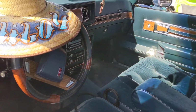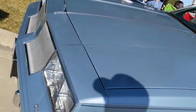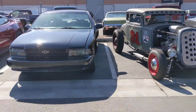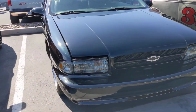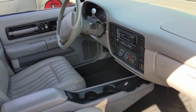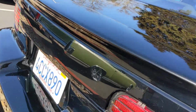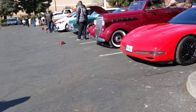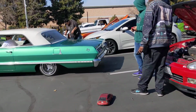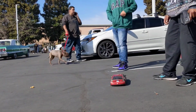I feel like these cars are cooler the older they get. It's probably true for most cars. I also saw this that was very cool. Nick Fury's car. Watch out, little Prius. It's just a Prius.